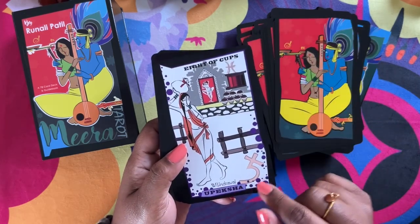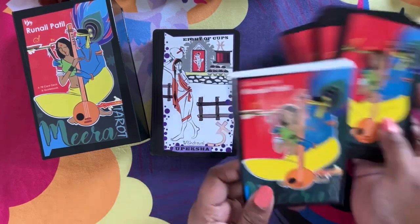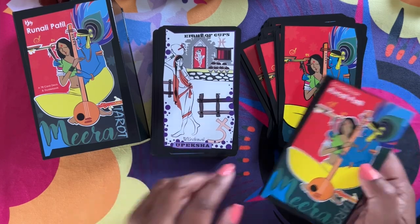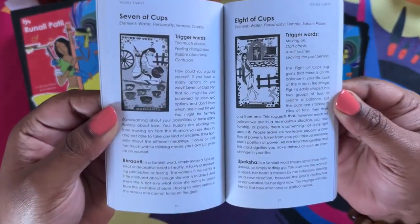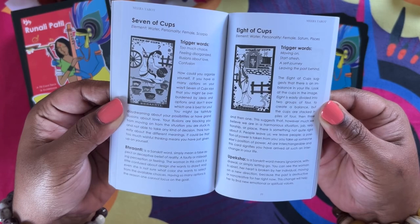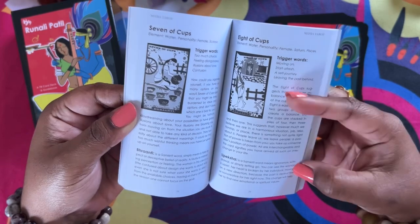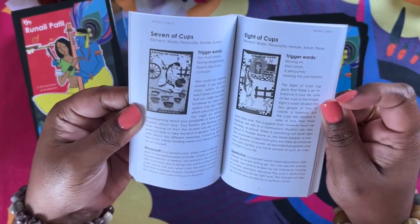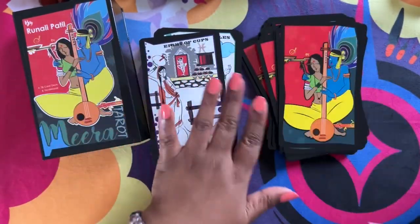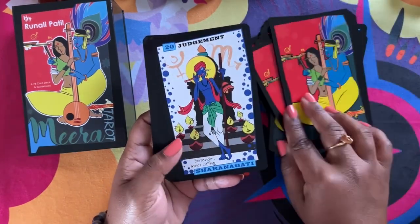And then the guidebook is really good because not only does it give you more keywords, but it also tells you about whoever, if it's a goddess or if it's a practice, whatever it is, it gives you information about that. So let's look up the Eight of Cups. You can read that for yourself, but you can see that for the Eight of Cups, it talks about upeksha, and it says it's a Sanskrit word that means ignorance, with withdrawal or simply letting go. And then it gives information about what you see in the card and some keywords here, and more information about the Eight of Cups. So it's a pretty good guidebook, especially if you want to learn about these concepts on the cards or these goddesses or these mythologies.